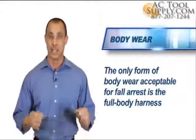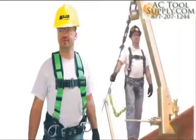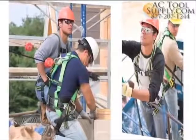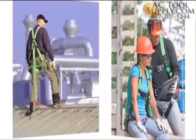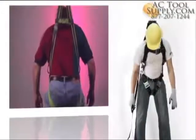The only form of bodywear acceptable for fall arrest is the full body harness. The harness style should be selected based on the type of work being performed and the overall work environment. The full body harness offers an inherently high safety factor since fall forces are distributed throughout the body over many webbing components, including chest, shoulder, waist, and legs. In addition to distributing forces throughout the body, a properly fitted full body harness keeps the worker suspended upright while awaiting rescue.